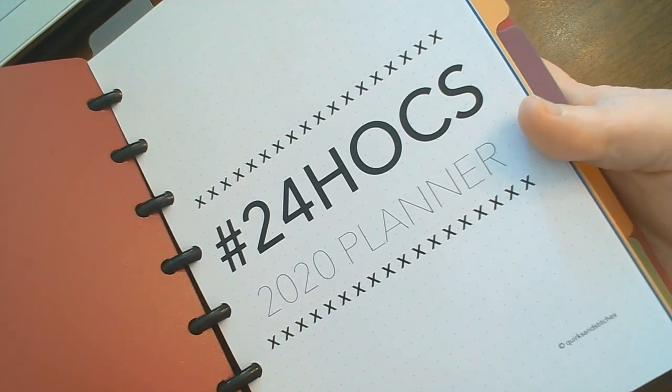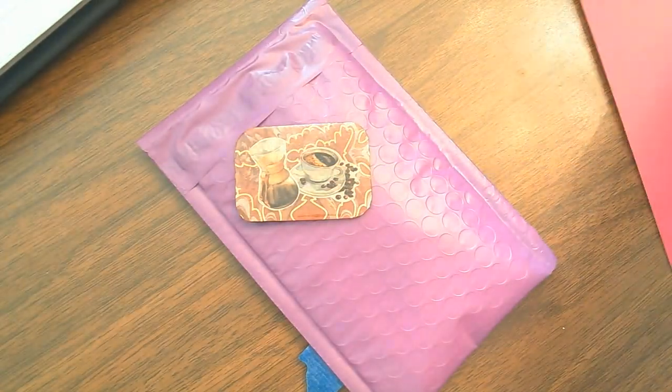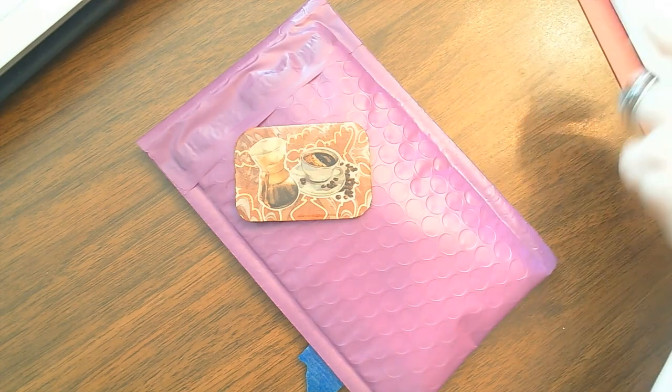I'll also give you a sneak peek. This is my 24 hours of cross stitch planner. I have finally gotten it into a form that I'm finally going to use. More about that in my next floss tube.